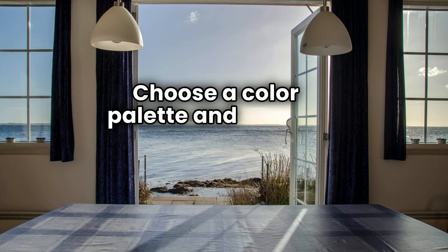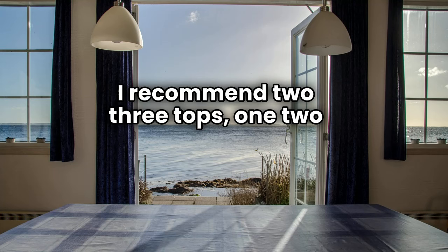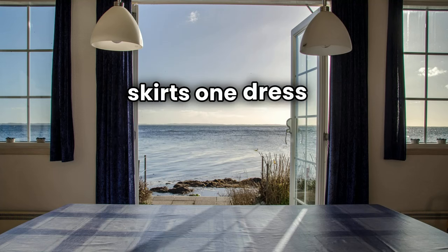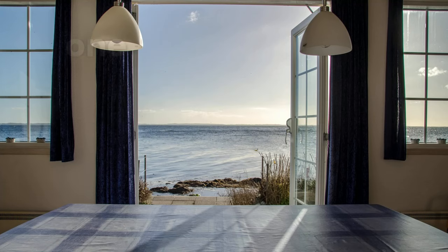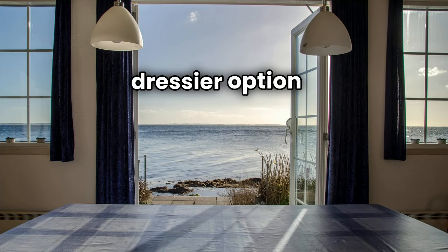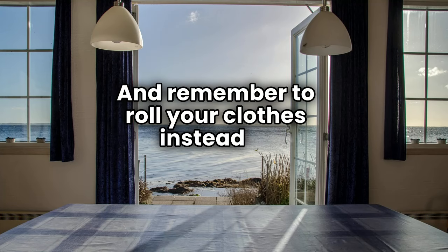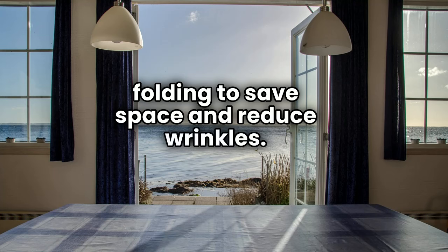Choose a color palette and stick to it. I recommend 2 to 3 tops, 1 to 2 bottoms, pants or skirts, 1 dress that can be dressed up or down, 1 light jacket or cardigan, comfortable walking shoes and a dressier option, undergarments and socks for each day, and remember to roll your clothes instead of folding to save space and reduce wrinkles.